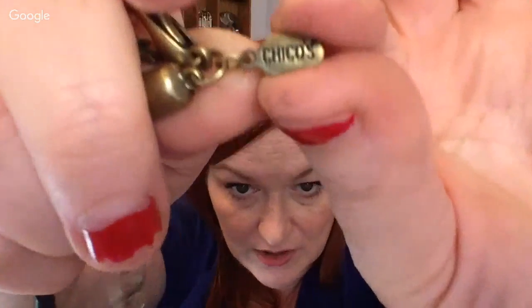Can you show us the mark for the Chico's necklace? Absolutely. Here it is. This one says Chico's. And most of the ones I find say Chico's. Sometimes you'll see one that's got a big C, and that's Charming Charlie. If you're in Jewelry Lovers and Sellers, we've got a thread, a spot where we're keeping up with different marks and things. And then if you're not sure, just pop it in there. Nobody's going to make you feel bad.